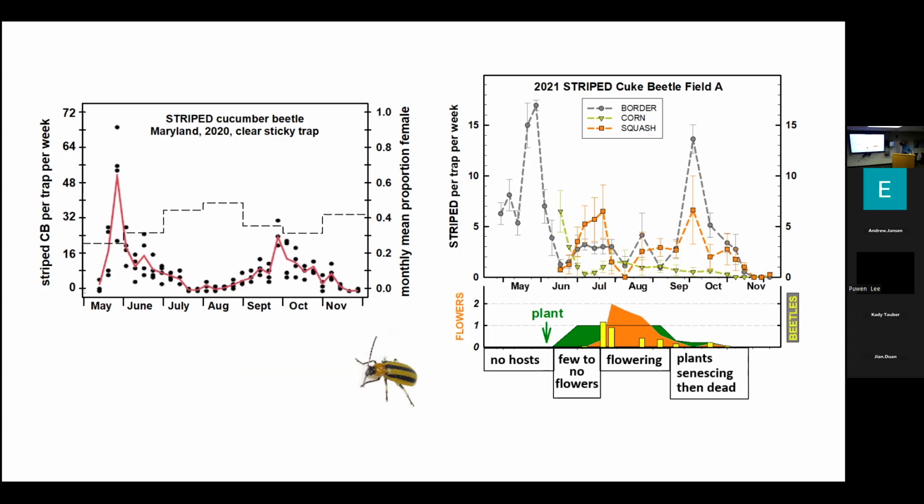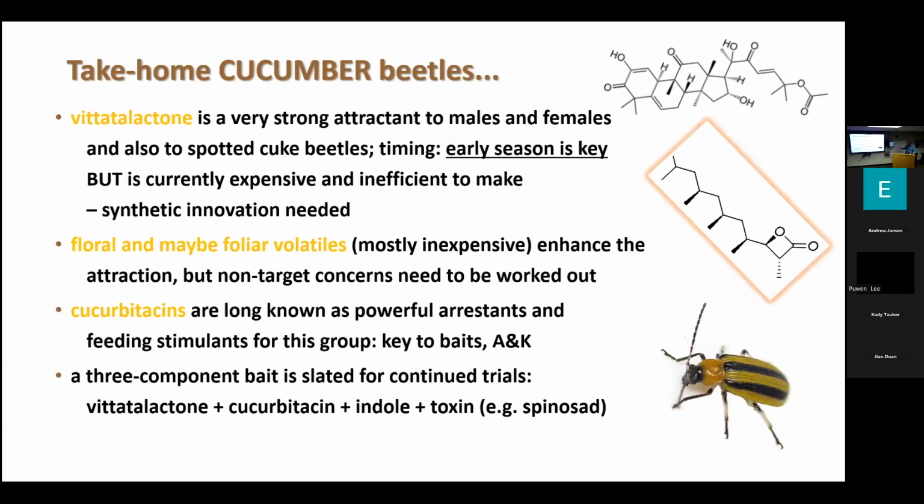Then in the second year of this work, we looked further into April, and also border versus corn versus squash. The corn was adjacent to the squash, and you can see that early season, there's again that big peak, even before the corn or the squash, anyone would plant that. So we think that the early season is really key if we want to intercept those beetles, which would otherwise move into the direct-seeded cucurbits.